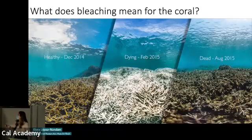And you'll notice that in this photo, the reef structure is still there, so the skeletons are still intact. And so fish and other animals still can live on a dead reef for a while. But after a certain point, when these animals are no longer alive and able to repair themselves, the reef structure starts to degrade as well. And so that eliminates a lot of habitat for a lot of other animals.